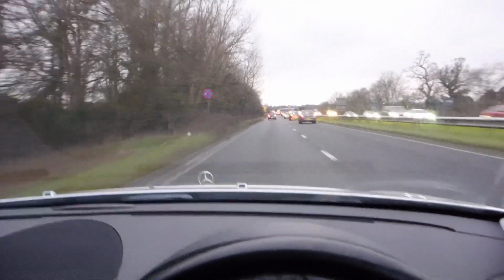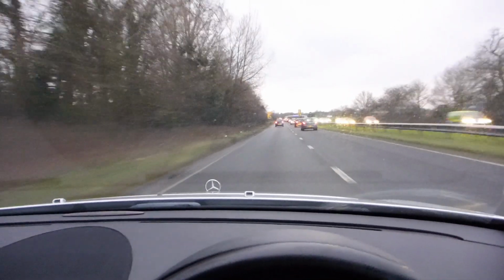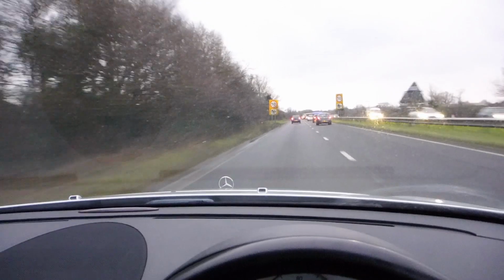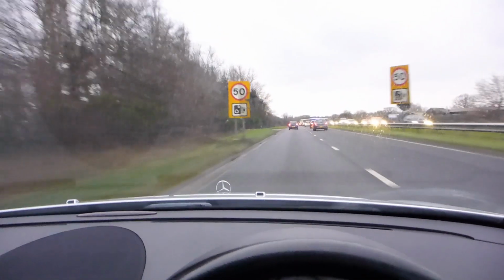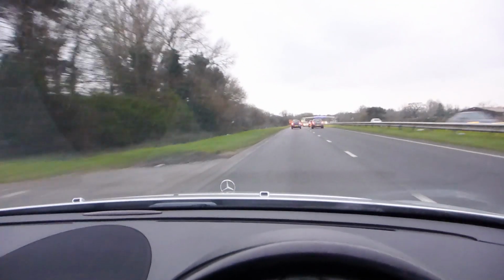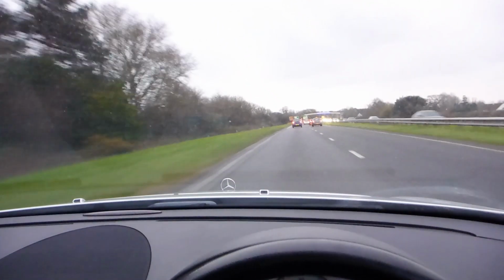Been a bit slow coming down, a lot of roadworks, a lot of slow lorries trying to overtake going uphill, overtake another one, that's my pet hate, that. Why can't they wait till they're going downhill and get past quicker? One guy took 4 miles, I reckon, just to get past this one lorry.